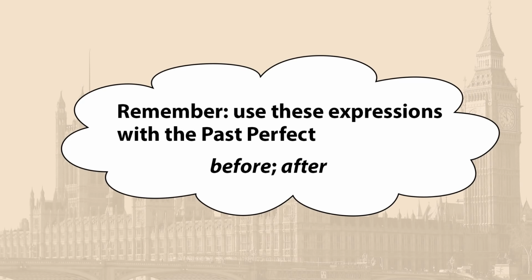Remember, use these expressions with the past perfect. Before, after. Good. That's easy, isn't it? Now, let's move on to the next task. Read the sentences and join them with the words before and after, according to the meaning given below.